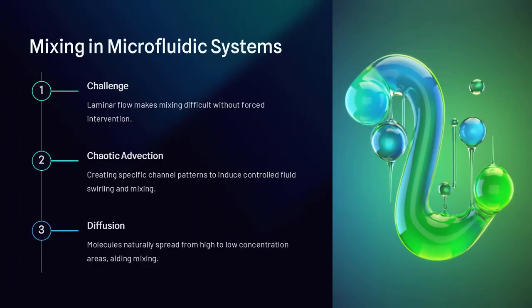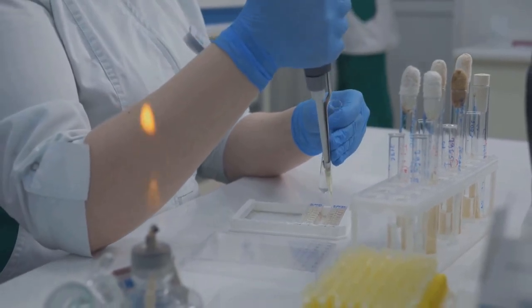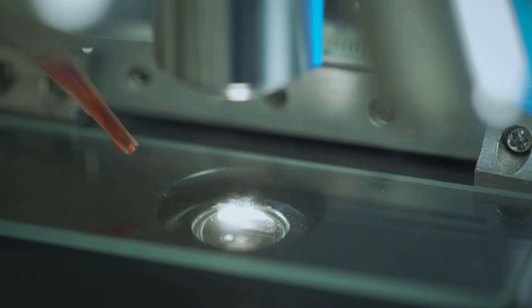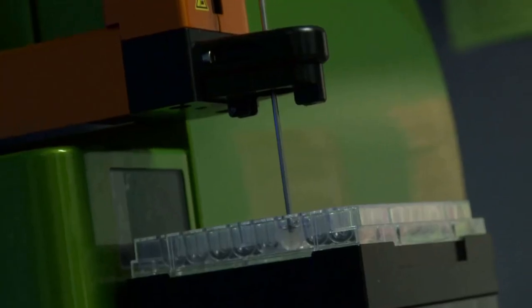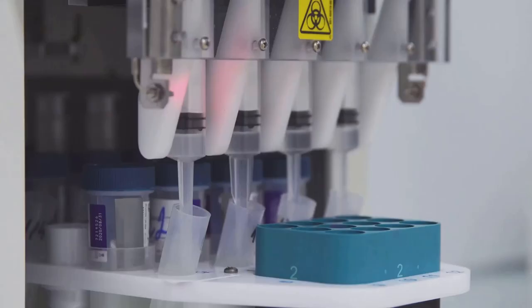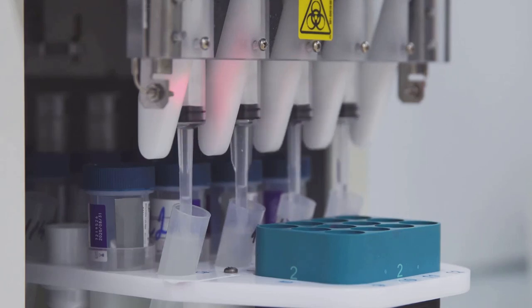In microfluidic devices, chemical reactions occur faster and more efficiently because the reactants are confined to small volumes. The increased surface area to volume ratio means molecules have more opportunities to collide and react, speeding up the process. Additionally, only minute amounts of reagents are required, reducing waste and making the process highly cost-effective. This is particularly useful in applications like drug discovery, where large numbers of experiments must be run quickly and with minimal material.